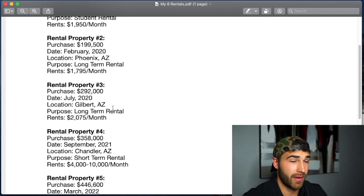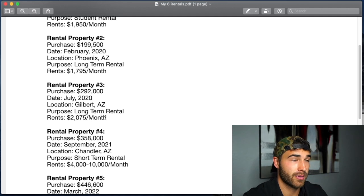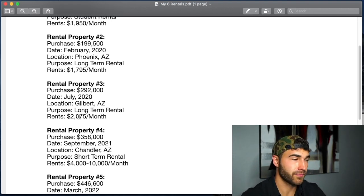Great location. My favorite location out of all my rental properties is this one right here. It's a long-term rental, $2,075 a month, well under market value. I need to raise rents immediately. I think I'm going to raise rents to about $2,400 within the next month or 2 here. These current tenants are on a month-to-month lease, so I can raise it whenever, but I want to give them the benefit of the doubt. They actually are 2 of my good friends in there.